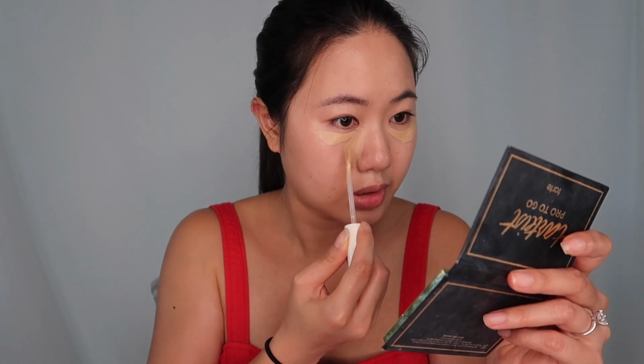Apply to areas you wish to brighten and conceal. Dot and tap into skin with a ring finger. So I have a lot of broken capillaries around the bottom of my nose. I'm gonna try to get there. Not my ring finger, but I just feel more comfortable with my middle finger.